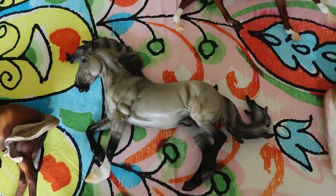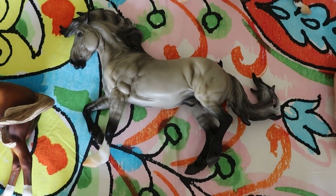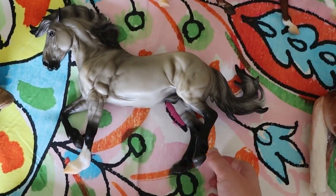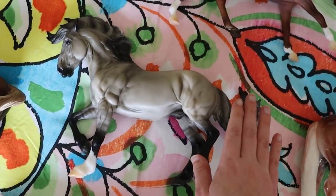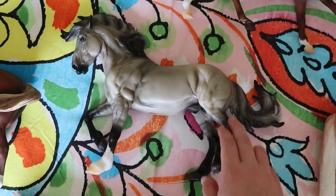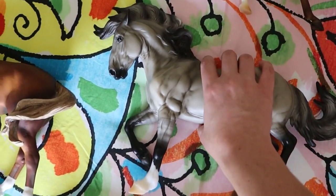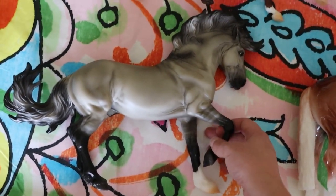Moving on, I didn't actually get this guy from Breyer directly. I actually got him secondhand from a friend of mine. So this is Stein. I got a really, really dark variation and I love it. It is so gorgeous. For those who don't know, this is one of my favorite molds that Breyer has made so far. So I absolutely had to get this guy. No matter what, I was willing to pay anything to get him. And one of my friends had him for sale and I was just like, oh my God, yes, please let me take him from you.